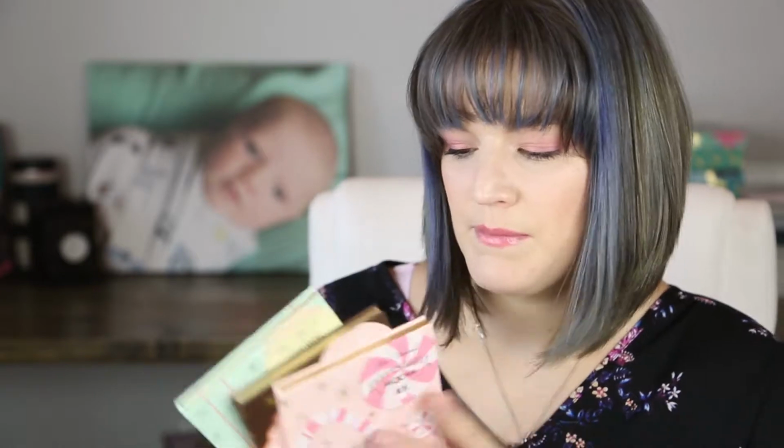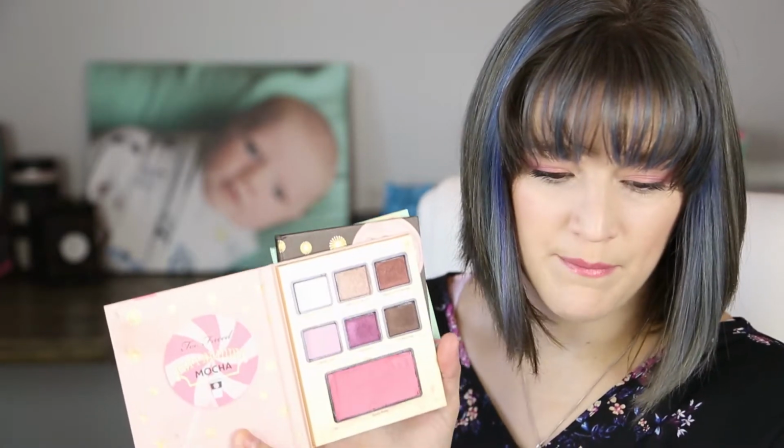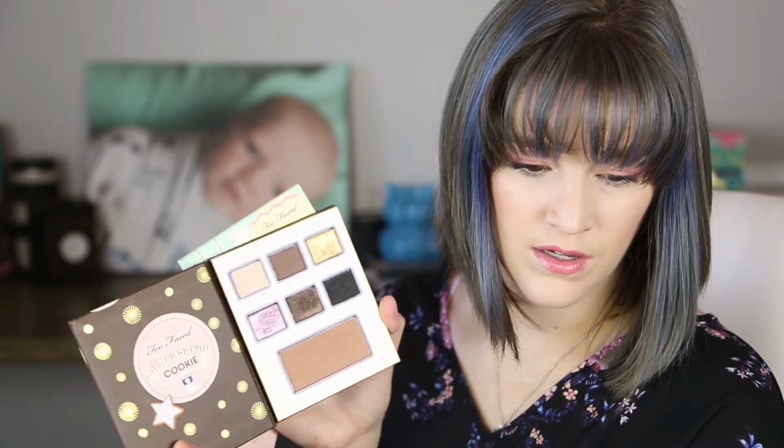All right, now the other ones that I have from Too Faced are from holiday collections, so these are not ones that you can get anymore. I'll start with, does it say on the back? Oh, it says 2016. This was from the Christmas year that had the holiday hotel collection or something, I don't remember. But there's the peppermint mocha, the gingerbread cookie, and then the eggnog latte. And these were just okay for me.